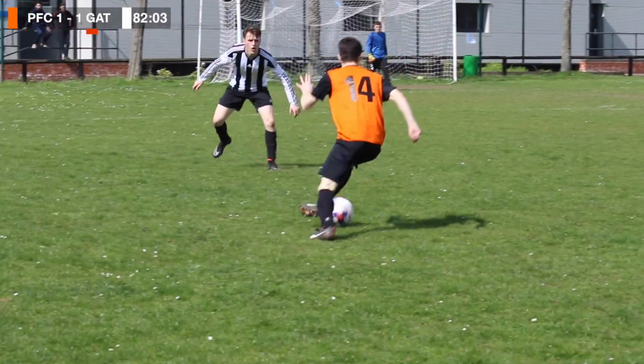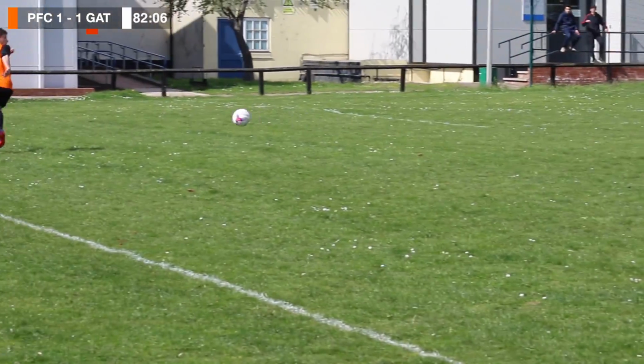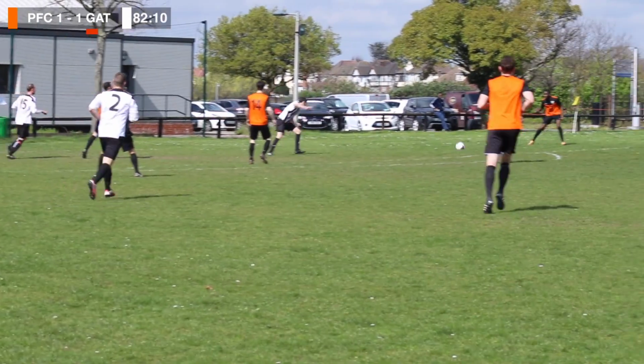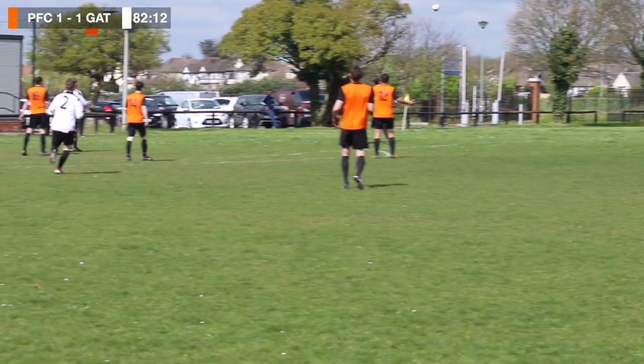Just made our third and final change of the game, and it's Knowlesy that's made way for Sam, who sticks the ball down the line here for Connor. He looks up and puts it into the box. On the end of this one is Mike. As the ball falls down, he hits it, but number 1's there to block the shot.